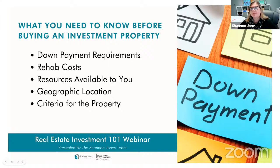Great. So what you need to know before buying an investment property, there are a lot of things to consider, but the first one is your down payment requirements. What type of down payment is needed for a property? A lot of people purchase their first investment property as their primary residence, and then use that to leverage into additional investment properties. The reason they do that is because when you purchase a property as your primary residence, you might be able to buy it with as little as 3 to 3.5% down. Compare that to a strictly investment property or non-owner occupied, where the down payment is going to be significantly higher.